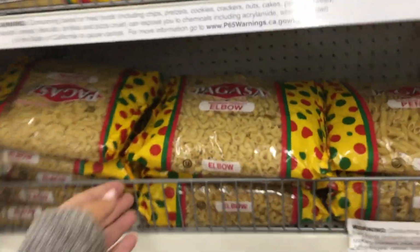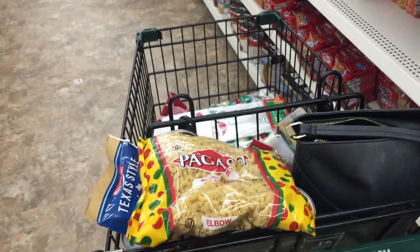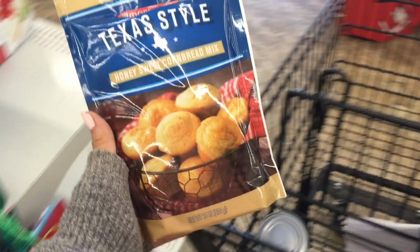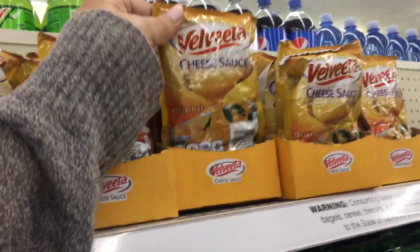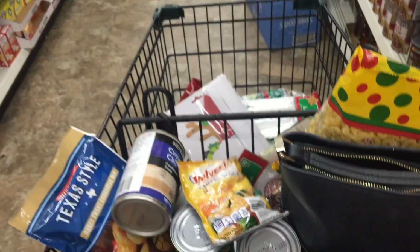They had these huge bags of macaroni, and I'm thinking I could do a baked macaroni and cheese casserole. I wanted to try this Texas-style cornbread, and I threw it in my buggy, but I later swapped it out for some brown and serve rolls, because I do have a lot of casseroles to do, and I figured it'd be one less thing for me to do. If anybody's tried it, though, let me know. I'm dying to know if it's any good.